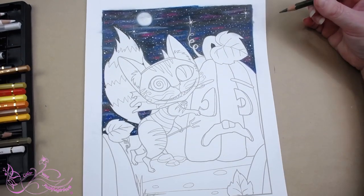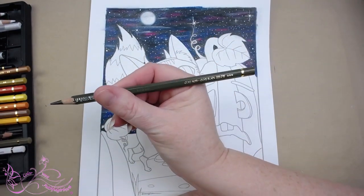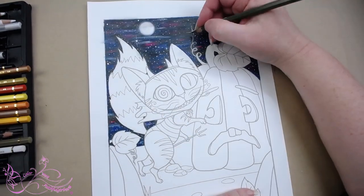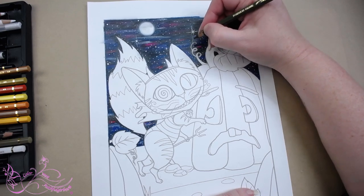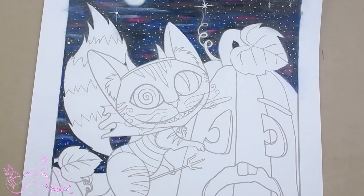All right, so what I'm going to do is use olive black. Hello, olive. And I'm going to colour down the right-hand side of the vine. Let me zoom in because I want you to be able to see.